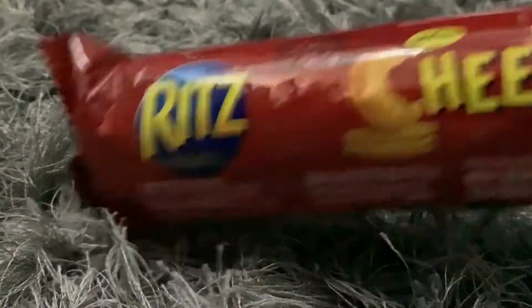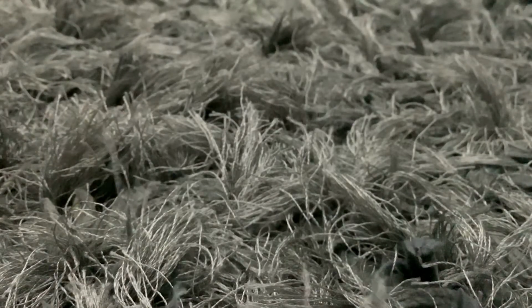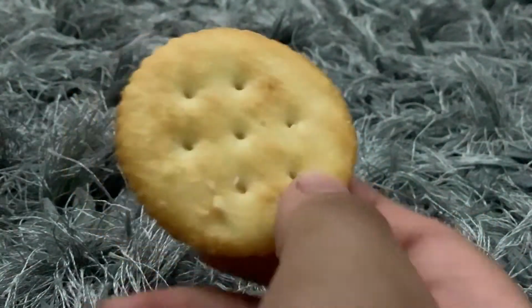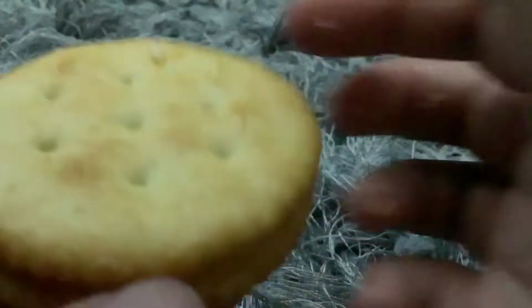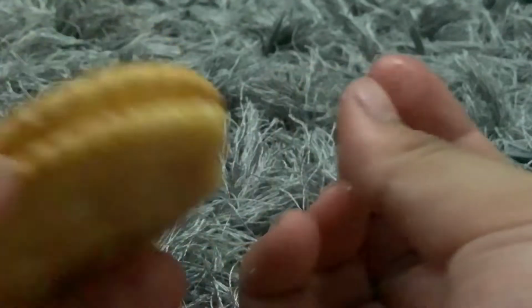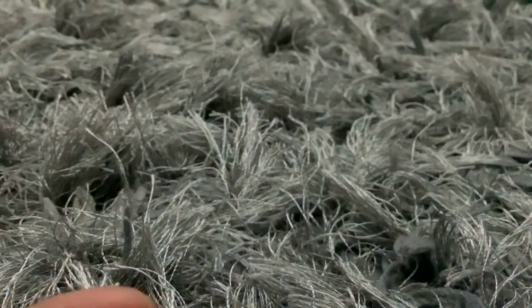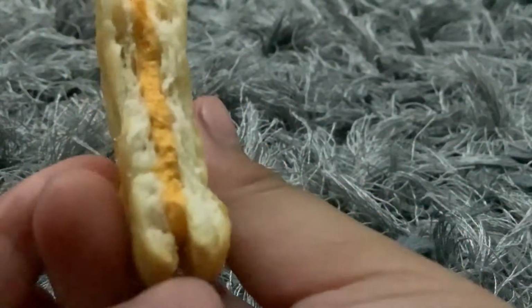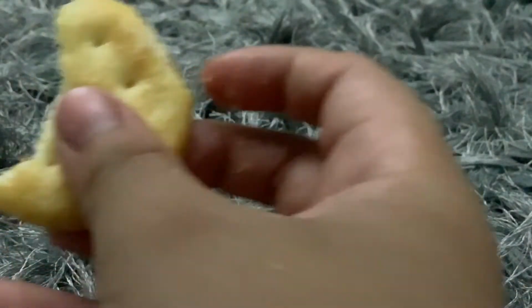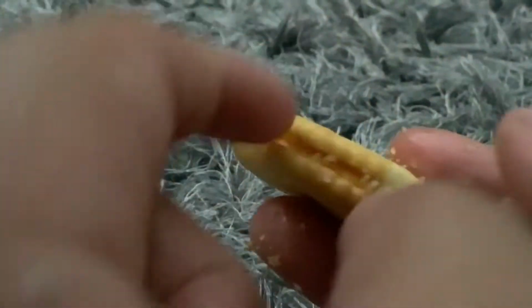Then the last one, the Ritz, cheese Ritz. So yeah, it's like crunchy biscuits. I tried before, that was good, and it has a cheese filling with some butter tops, and yeah, it's crunchy. It's nice, and what? And it's so nice. This is like Oreo, but kind of crunchier and a little rough. You see?